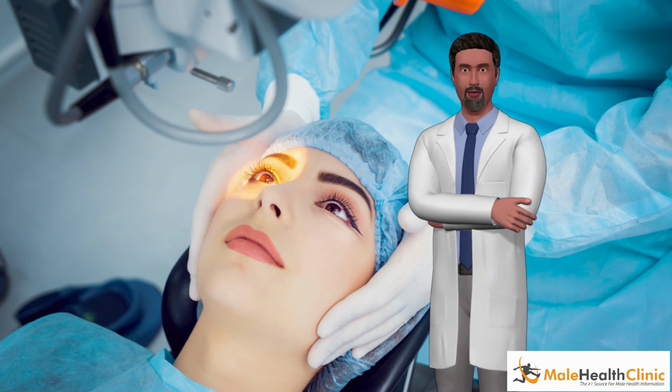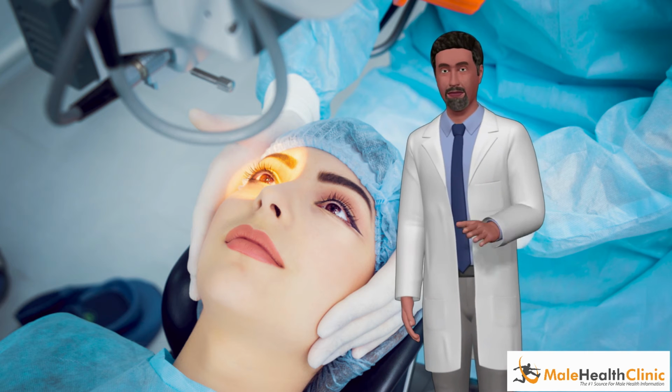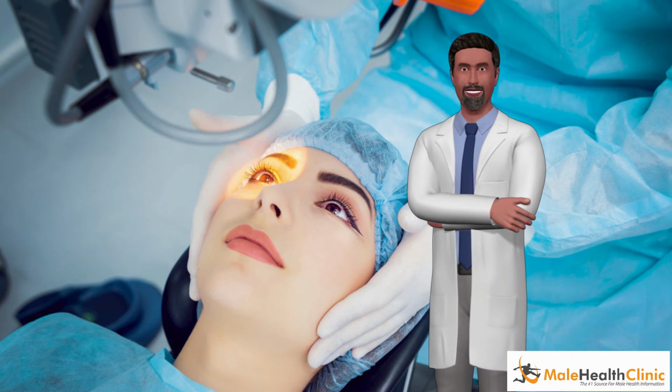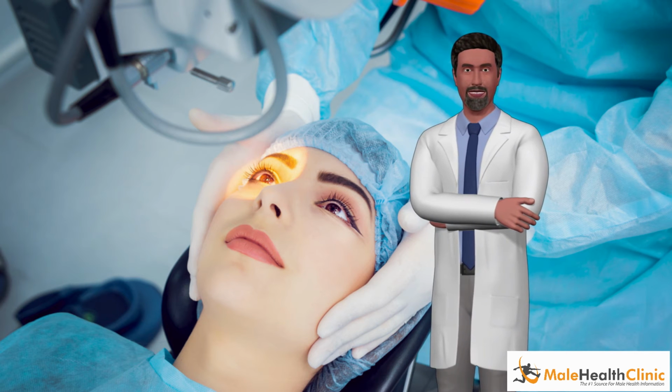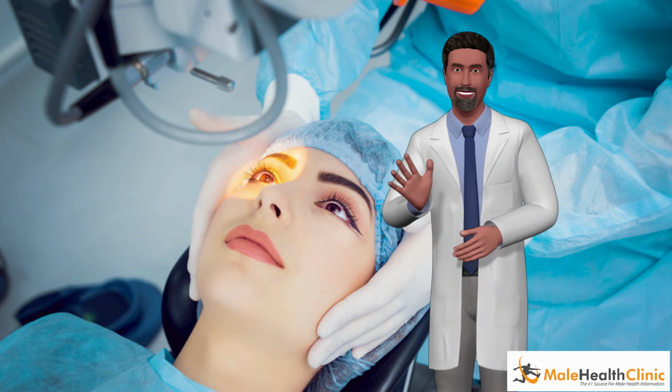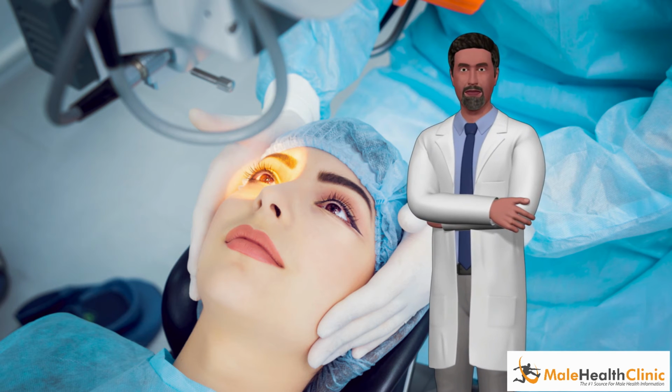The doctor will then dry the eye and ask the patient to stare at a fixed light, without moving, until the end of the procedure. Once the eye is in the proper position, the excimer laser will be activated. The surgeon will have already programmed the laser to remove the precise amount of tissue from the exact locations on your eye before the start of the procedure.